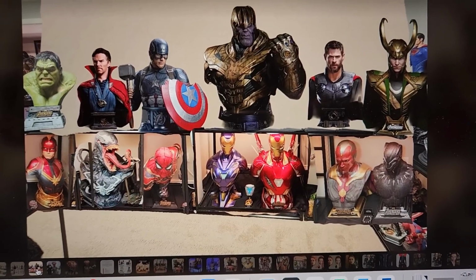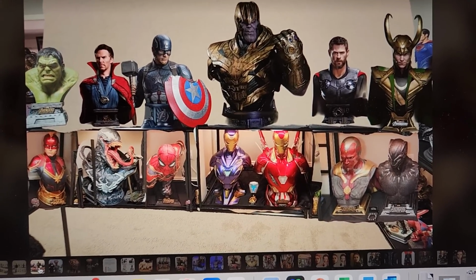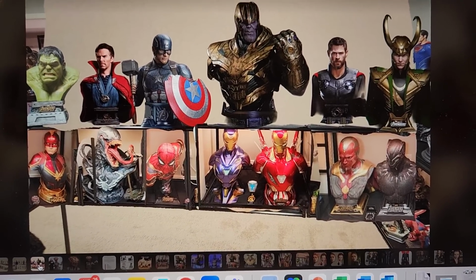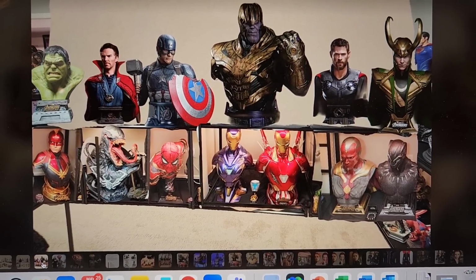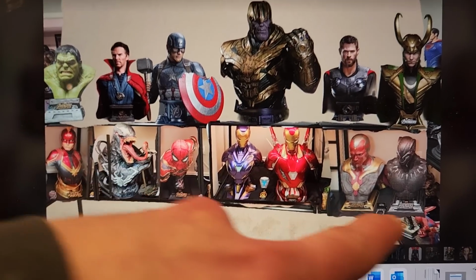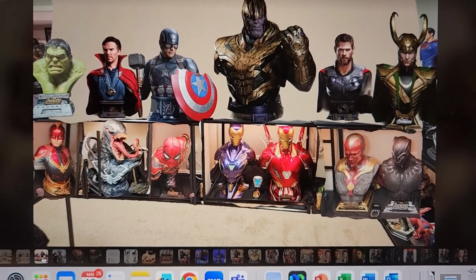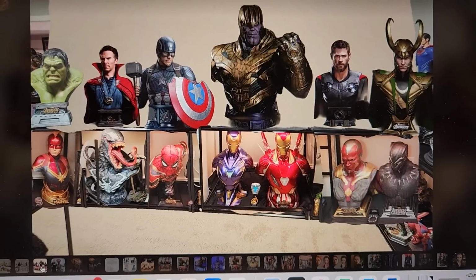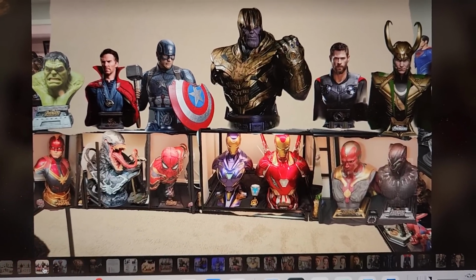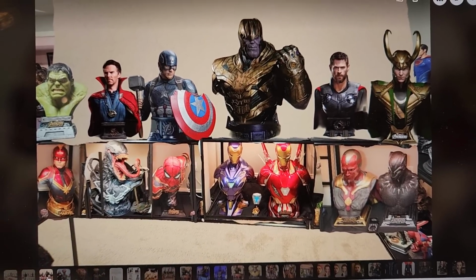Anyways, folks, I think this is the way. In the words of the Mandalorian, this is the way. So as soon as Thanos bust is purchased, this is what's going to happen. So we'll get Loki. We'll get Doctor Strange. We already own everything underneath. The only things we'd be missing is Thor and Cap, and Doctor Strange should arrive in the next few weeks. So really just 2 busts is all we'd be missing before this display is complete. Both of those are probably going to be shipping end of year, Q1 of next year.